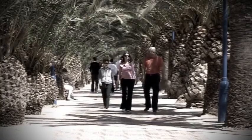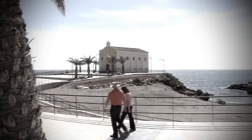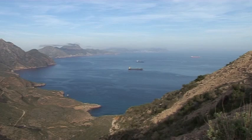And what about the lunch stop? How many times have we been here? A new place for us at Isla Plana. Isla Plana with the Church of the Carmen down there. And here we are now at the top of the world. Top of Murcia. Cartagena in the distance, and the end of a great day.